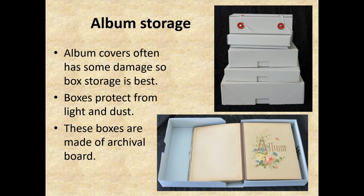And then, as you can see, I make boxes to store most of the albums. Some of them have the covers half off or the spine coming off, and I am going to repair them one day when I have time. So basically that's it. Boxes are good, especially to protect the leather from light and insects and that sort of thing.